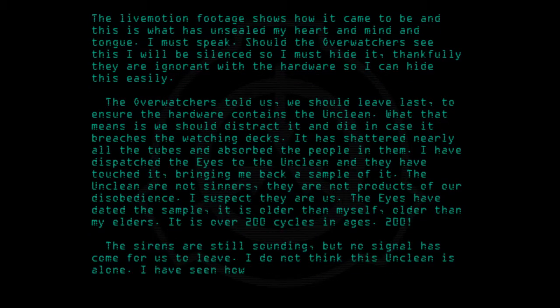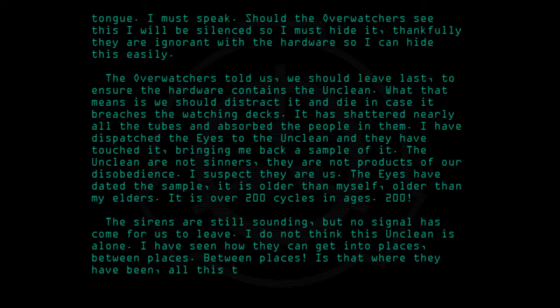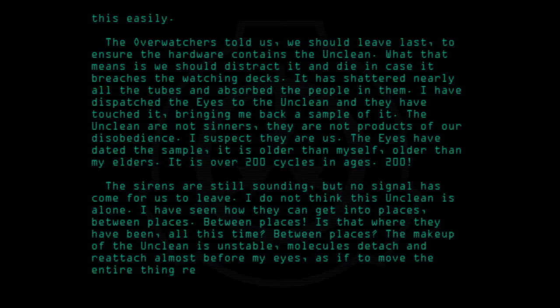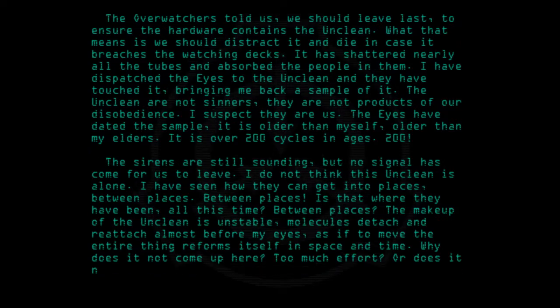I have seen how they can get into places, between places. Between places? Is that where they have been, all this time? The makeup of the unclean is unstable. Molecules detach and reattach almost before my eyes, as if to move the entire thing reforms itself in space and time. Why does it not come up here? Too much effort? Or does it not sense me?